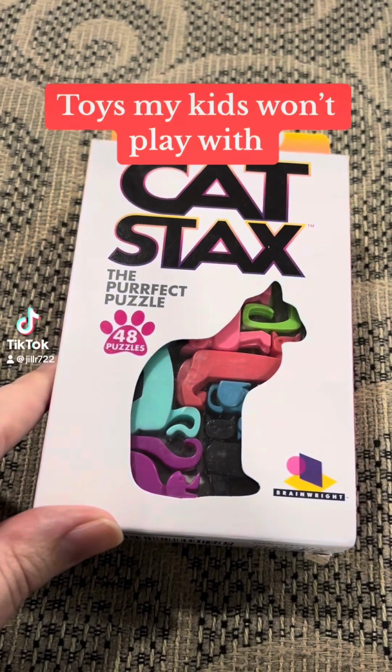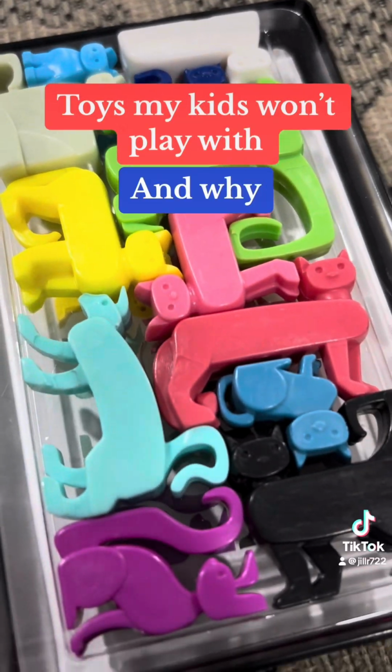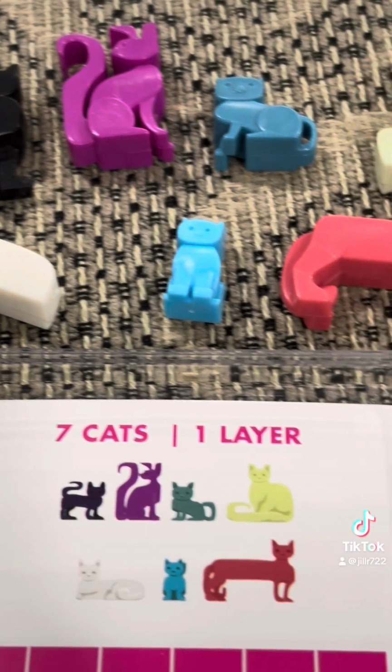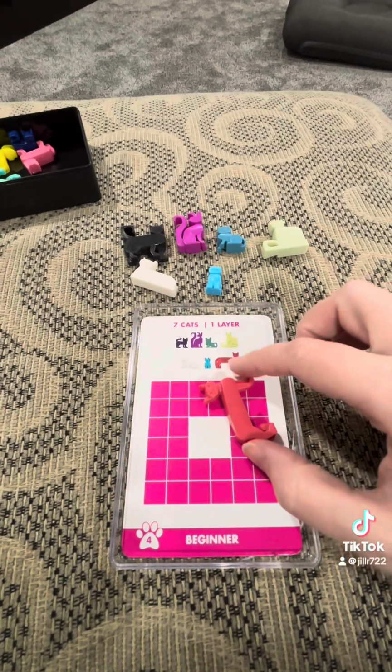Toys my kids won't play with, and why. This is Cat Stacks, and it comes with all these cute little cats and a bunch of puzzle cards. There are 4 dozen puzzles here, ranging from beginner to extra hard. Each one tells you which cats you need to complete the puzzle.